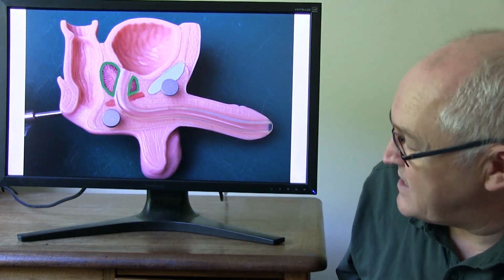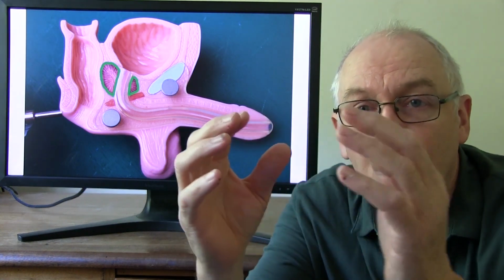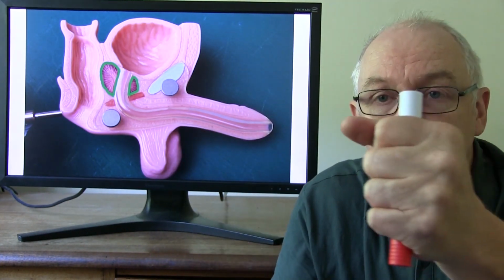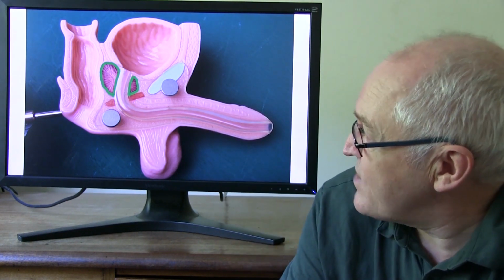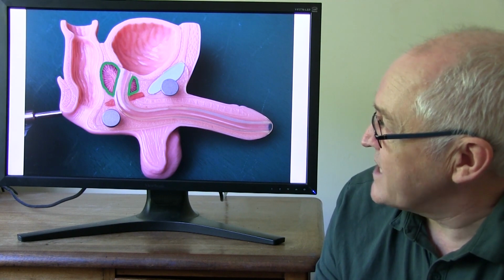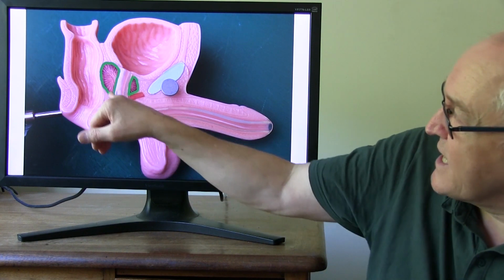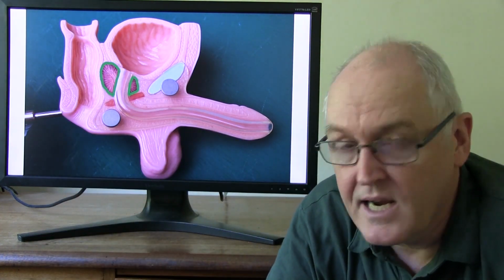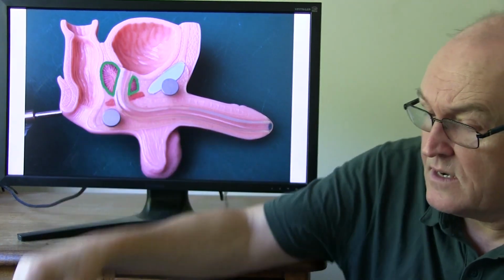So that means if there's an increase in the size of the prostate gland, yes, it can expand outwards, but it will also expand inwards, and that will result in compression of the urethra. So we'll get compression of the urethra. That's the main problem with this benign prostatic hyperplasia. It's due to the anatomical arrangement of the prostate gland and the way that the urethra runs through the prostate gland. And of course, the only way that urine can get out of the bladder is via the urethra.